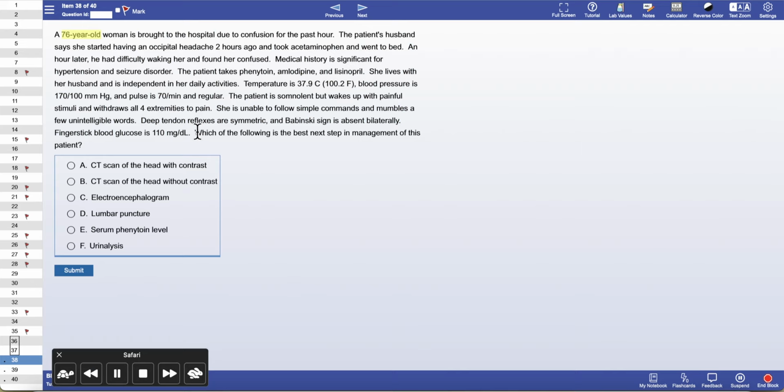A 76-year-old woman is brought to the hospital due to confusion for the past hour. The patient's husband says she started having an occipital headache 2 hours ago and took acetaminophen and went to bed. An hour later, he had difficulty waking her and found her confused. Medical history is significant for hypertension and seizure disorder. Stroke. The patient takes phenytoin, amlodipine, and lisinopril. She lives with her husband and is independent in her daily activities.